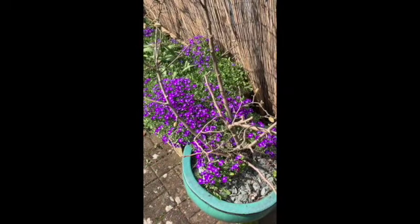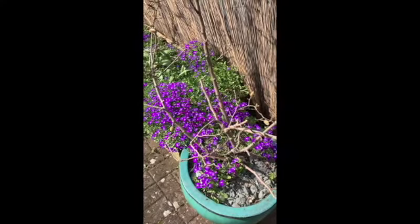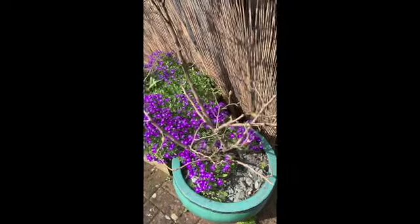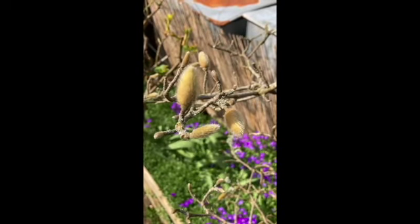The Aubrietia looks wonderful at this time of year as well. And this one is overflowing from the planter into this pot, the face of my Magnolia stellata, like a wave of purple. And if I bring you in closer, the Magnolia has these amazing furry buds.